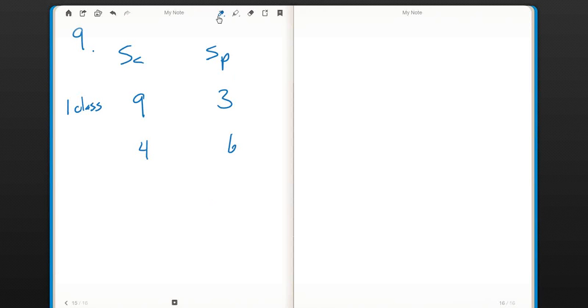Well, one easy way to do this is to continue adding. At this point, we have 13 students and 9 students. I know they're supposed to be the same number. It tells us that the number of students selected to take part in both contests is the same. And every other class adds a total of 4 for the science and 6 for the spelling. So we could just keep adding this up until we get to a number that is the same.